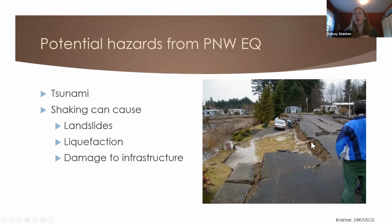And this is from the 2001 Nisqually earthquake. You can see we've got damage to the road. Here's a water pipe broken. It's actually a water incursion in here from this pond over here. A landslide probably caused by liquefaction.